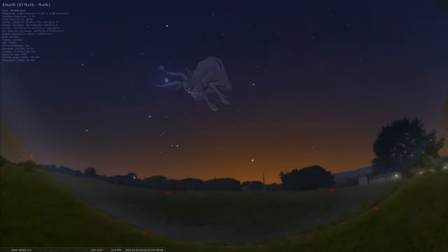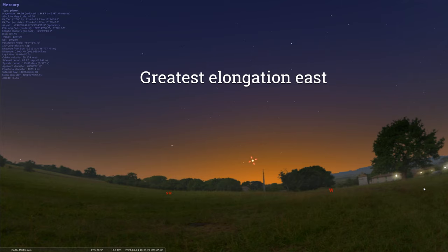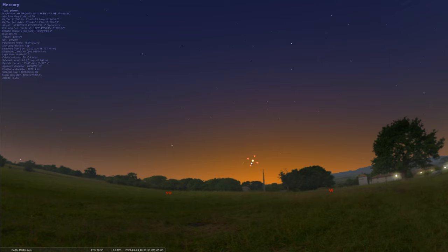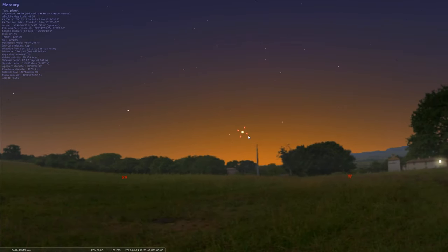If you look towards the west as the sun is setting this week, you'll have a better and better view of the smallest planet in our solar system right near the setting sun, and that is Mercury. By the weekend, Mercury will reach its highest point above the sun. It's called greatest elongation east, and that's when Mercury is most east of the sun and highest in the evening sky. So by the 23rd and 24th, that is when that occurs, and you may have a chance, very low in the west, to see Mercury.